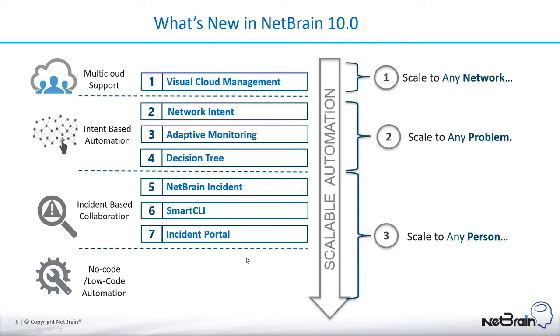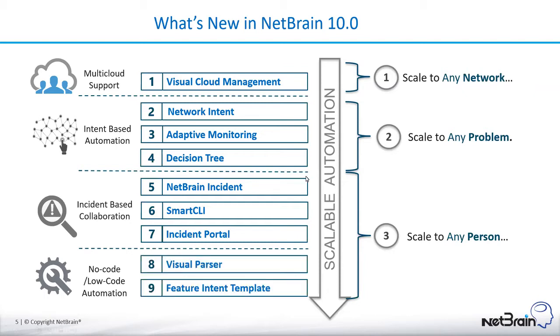Third, we will introduce incident-based automation collaboration, that will really serve to scale to any person. Because network teams are becoming more and more diverse and fragmented with different technologies and different specialization, how do we bring all that knowledge together when you need it the most? And that's during incident collaboration. And then lastly, we'll close that off with no-code, low-code automation to continue our path to make automation available to any engineer to build. And we're really excited to share this with you. I think we have made a monumental advance in this area in 10.0.